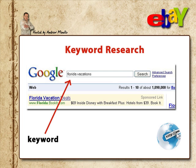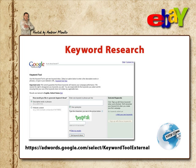There are dozens of software products that can do this task for you, paid and free. But the easiest and best keyword research tool, in my opinion, is Google's own keyword tool. It's fairly accurate. It has geo-targeting. It's easy to use and it's totally free to use. If you have a Google AdWords account, you can access Google's keyword tool via Tools tab. Alternatively, you can use an external page. Just go to https://adwords.google.com/select keyword tool external.